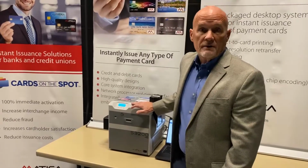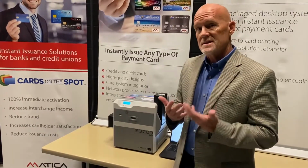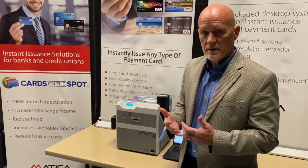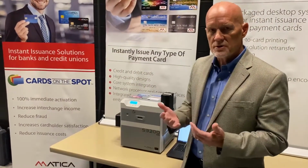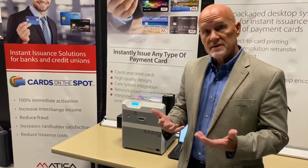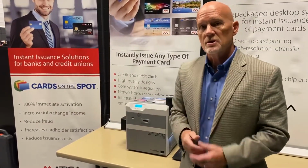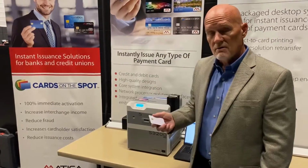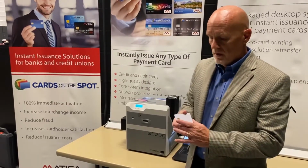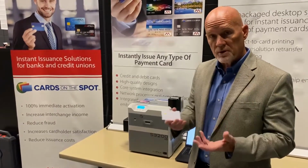Matica manufactures a variety of different card printing technologies. Retransfer printing utilizes the ability to use white card stock, print full graphics, over edge printing, high quality, in this case, high definition graphics, 600 DPI quality, and printing that from a single white card stock. In many, many cases, our instant issuance customers can utilize a single card stock for 5, 6, 10 different bins that they issue. So it allows for inventory control of card stock, significant advantages over pre-printed card stock.